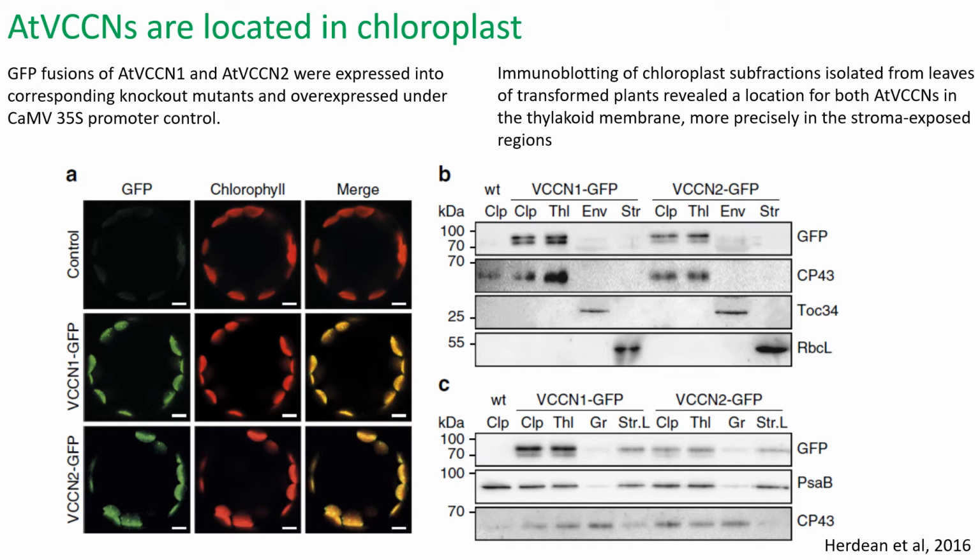We also want to know which part of the chloroplast this VCCN1 or VCCN2 goes and localizes to. In order to do so, they performed immunoblotting with the help of antibodies that are raised against the GFP. Remember that the GFP is attached to the VCCN1 or VCCN2. So both GFP and VCCN1 or VCCN2 are being expressed. And on immunoblotting with the anti-GFP antibody, they should be able to locate the presence of VCCN1 or VCCN2. And as you can see in figure B, you do get the whole protein with the GFP bound in the chloroplast and in the thylakoid. But then which part of the thylakoid?